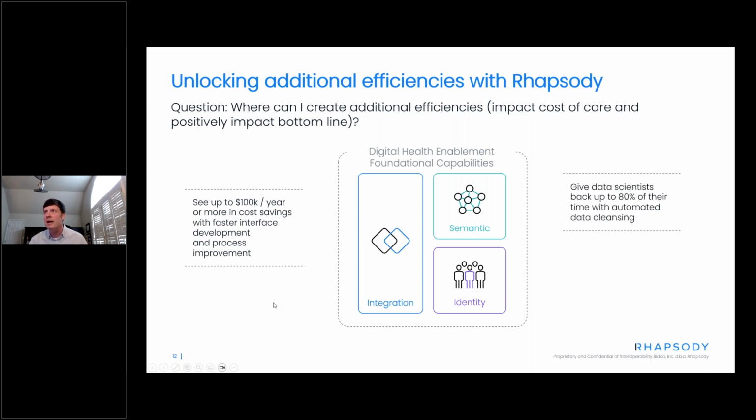But then we get to the exciting things. On the topic of analytics, we know that data scientists can spend up to 80% of their time doing manual data cleansing. And we want to give that time back to them so that they can focus on what they're there for. So the data scientists can focus on data science.